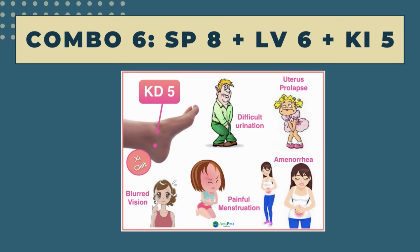Number 6 is going to follow number 5 for a reason. We're going to talk about menstrual cramps. We see a lot of women that suffer from dysmenorrhea due to many reasons, including endometriosis. So what do we use? Spleen 8, liver 6, and kidney 5. Again, spleen 8, liver 6, and kidney 5 are all xi-cleft points.